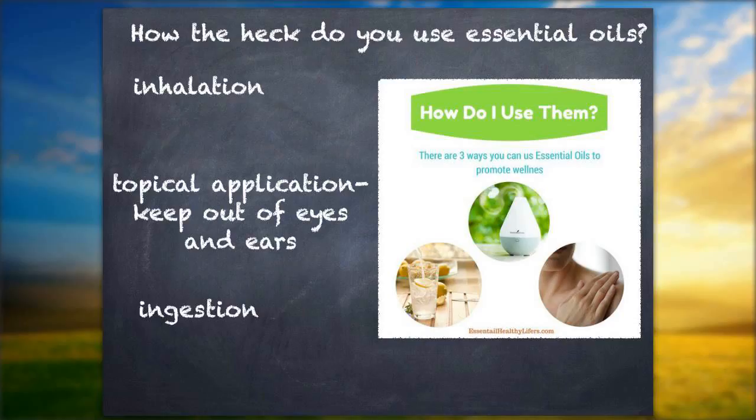You want to make sure that you are getting an oil that is very, very pure before you start ingesting it and putting it into your body. If you do, it's completely safe. I ingest them quite often, as does the rest of my family. We love to cook with them. We love to put them in our water. We put them in vegetable capsules. There are lots of different ways that you can use them, and you can experiment with what works for you.